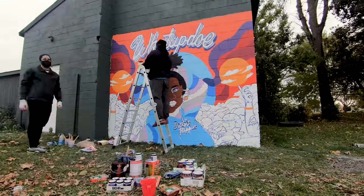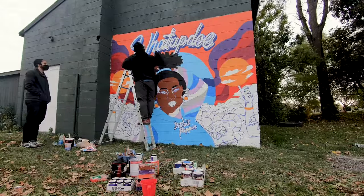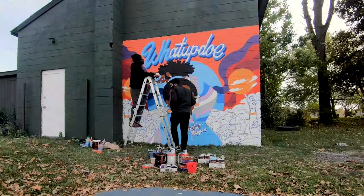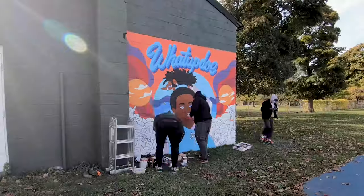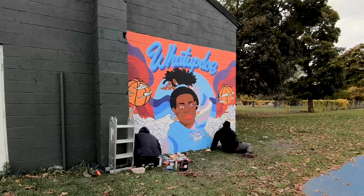We painted the biggest areas first with rollers and exterior paint. Got the basketballs in there. And then we go in and start painting the details. It's crazy because this mural actually had to get approved by Nike because I used a bunch of their silhouettes for Jordans and Air Force Ones. And at the top is the Whatupdoe. If y'all not familiar, Whatupdoe means hey or what's good, Detroit lingo.